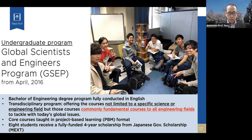And then we have some scholarship slots, which are provided by the Japanese Ministry of Education. So it's a fully funded scholarship program. If you're interested, you may want to check it.